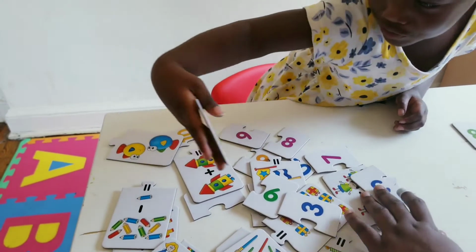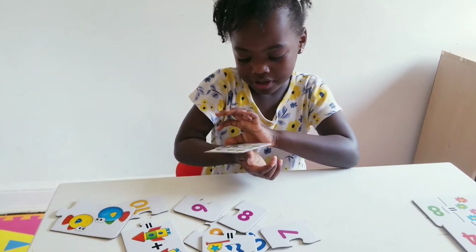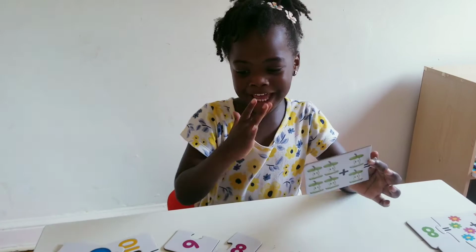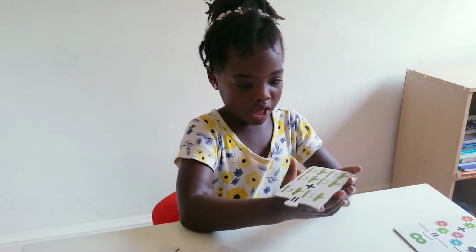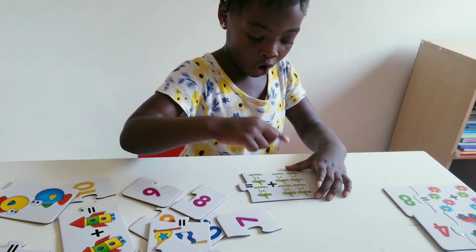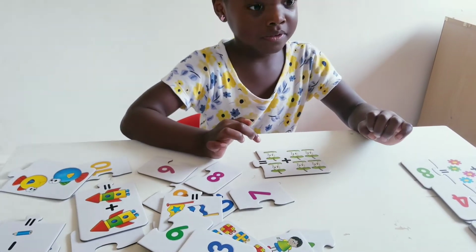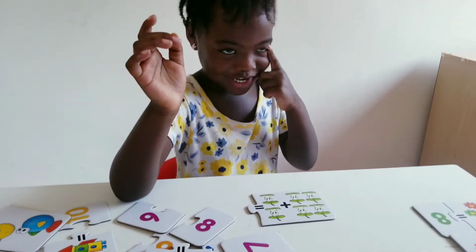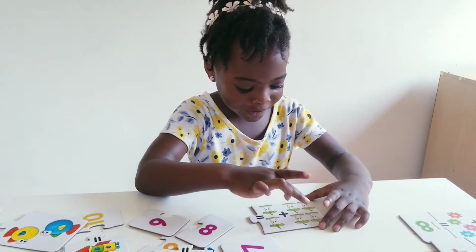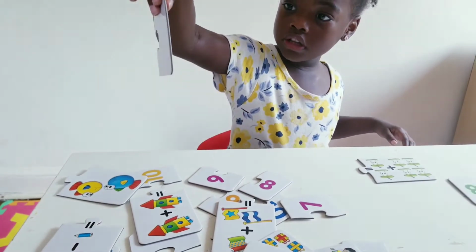Apple. You want apple? Those are eating apples, right? Okay, go ahead. 1, 2, 3, 4. 4 plus 2 equals. Equals to how many? I'll do it. Okay. 1, 2, 3, 4, 5, 6. Good job. 6. Look like that.